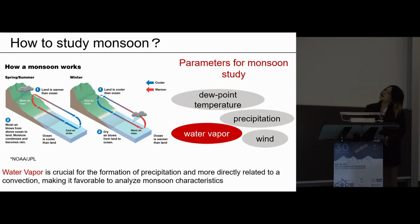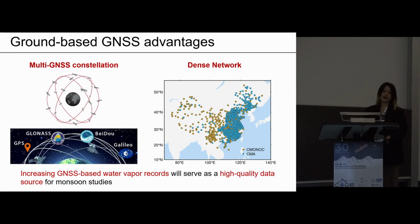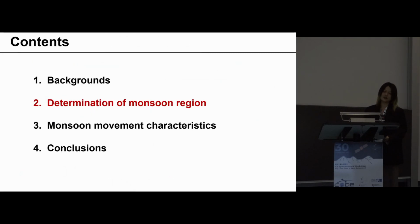Among all the parameters used for monsoon studies, water vapor is crucial for the formation of precipitation and more directly related to convection, making it favorable to analyze monsoon characteristics. Currently, there are various methods for water vapor acquisition. Compared with the other traditional methods, ground-based GNSS has huge advantages, such as its high accuracy, high resolution, and all-weather condition. With the development of multi-GNSS constellation and the densely distributed GNSS network, the increasing GNSS-based water vapor records will serve as a high-quality data source for monsoon studies.